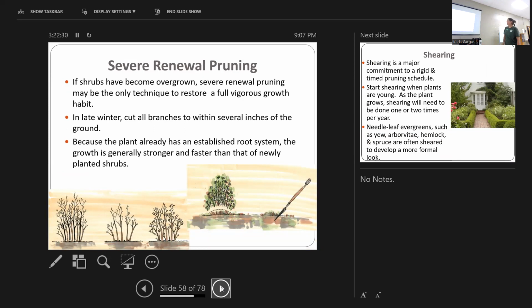If you want to do some really severe renewal pruning to a bush, not a tree, you can take it all the way down to the ground, just about. I did a butterfly bush like that, and it looked horrible, and it came out looking really, really good. I was surprised. I did a lilac bush like that too, and it came out looking better because it was really getting leggy and it wasn't producing.